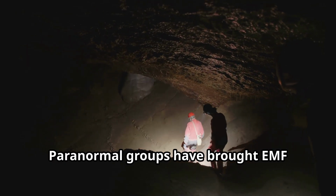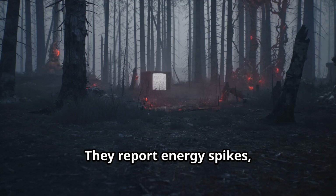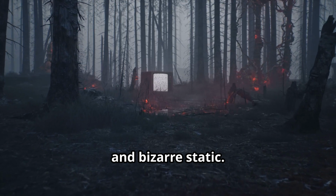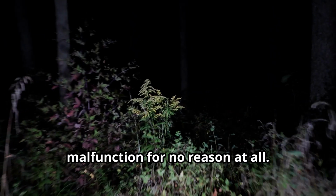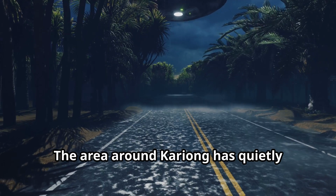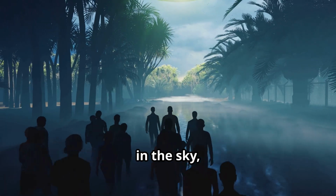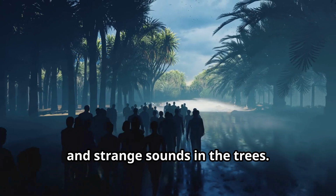Paranormal groups have brought EMF detectors and spirit boxes to the site. They report energy spikes, unexplained sounds, and bizarre static. Others claim their cameras and audio gear malfunction for no reason at all. But it doesn't stop there. The area around Kariong has quietly become a hotspot for UFO sightings. Lights in the sky, hovering objects, and strange sounds in the trees.